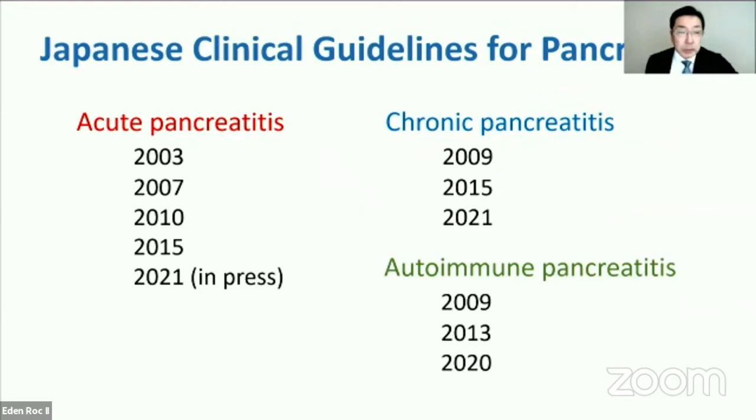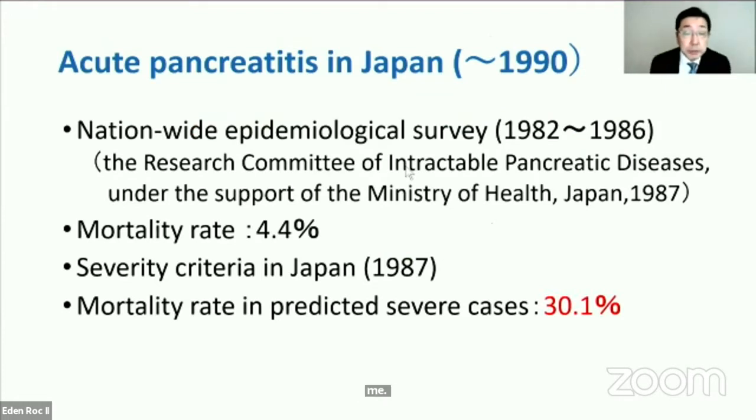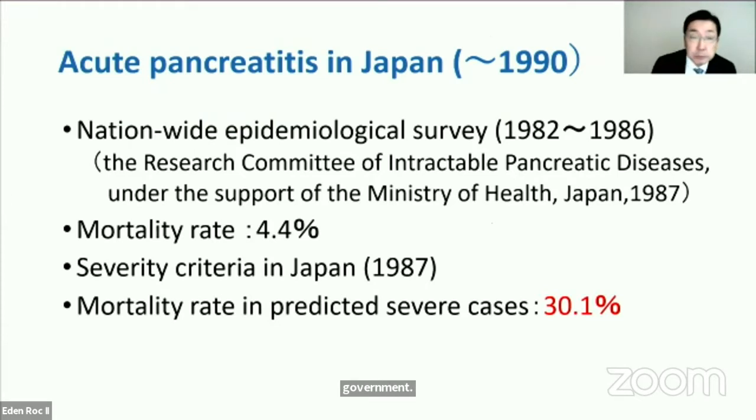We have several editions of the clinical guidelines for acute pancreatitis. The first one was published in 2003, and then we revised it 4 times until now. A nationwide epidemiological survey was performed by the Research Committee of Intractable Pancreatic Diseases under the support of the government in 1987, using patients from 1982 to 1986.